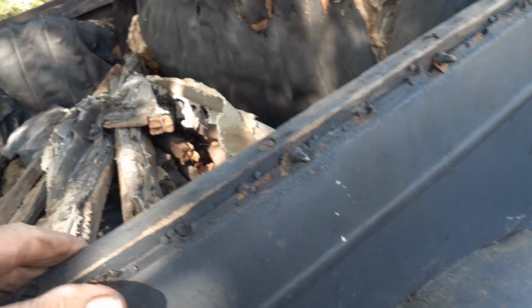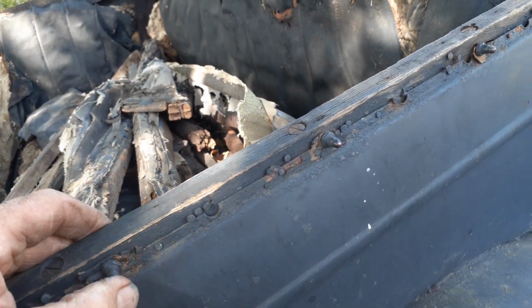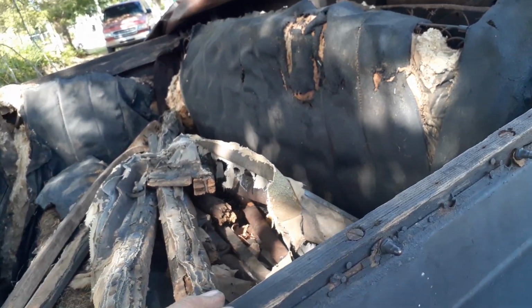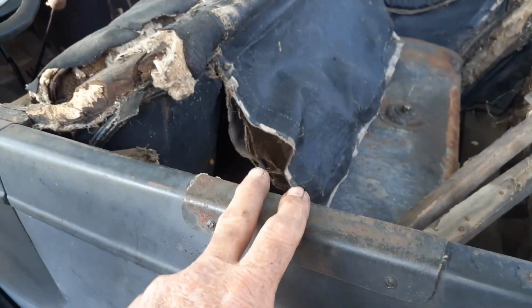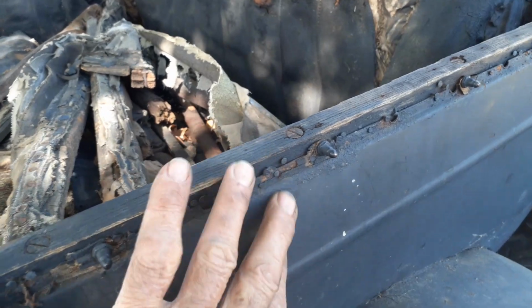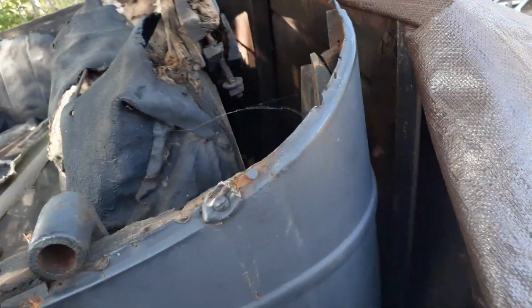What goes here? I'll have to do some looking. I don't know what this is. And I don't know what goes here. It's missing something. We'll have to see. Maybe it just takes a piece of material or something. And of course the wood is gone everywhere, and it's fallen off of it. That's the back of the car.